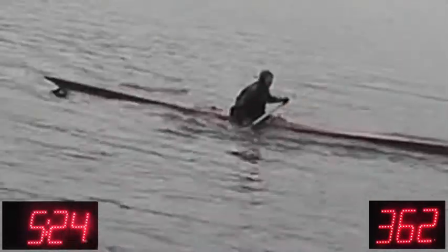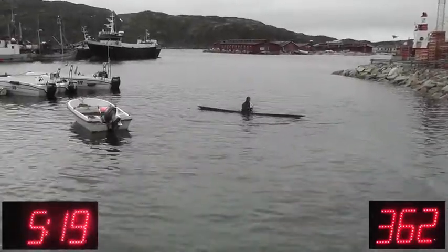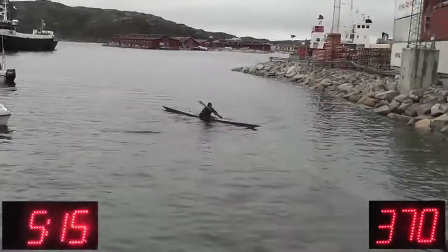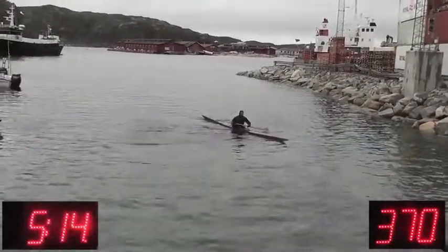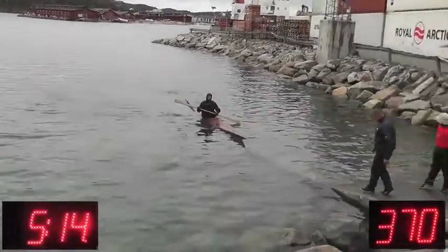And he's got it. 370 points sets a new world rolling record. Very impressive. If he had made the straitjacket roll on both sides, that's 11 points twice. Added to 370 is 392.